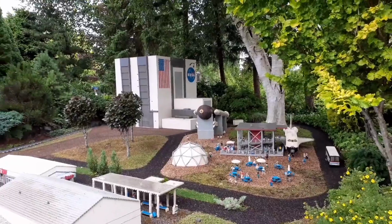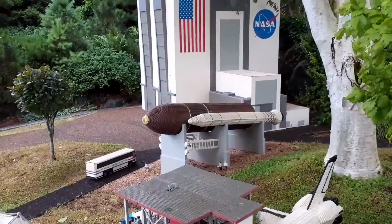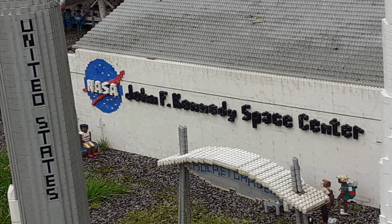There you can see a space shuttle and that huge building in the corner, which is of course also made out of Lego bricks. So that's huge. That building was really cool. So are of course the rockets. There you can see the Kennedy Space Center.